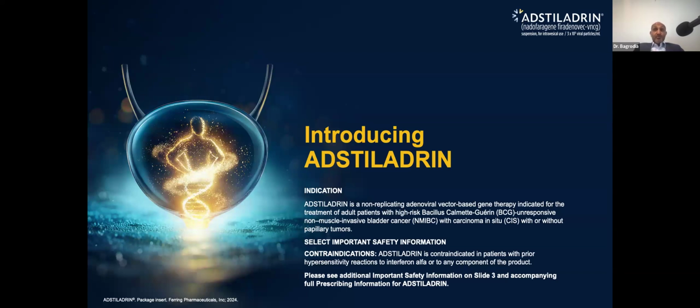Its contraindications are patients with a prior hypersensitivity reaction to interferon alpha or to any component of the product. And we'll run through some of the safety information once again.